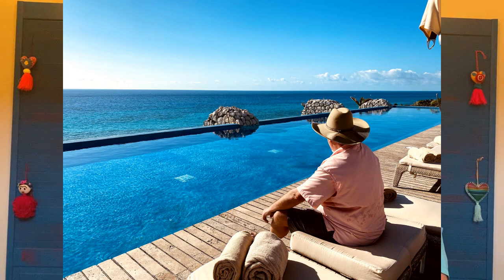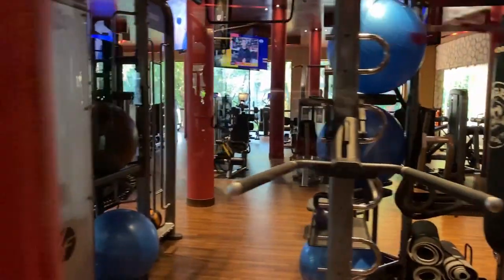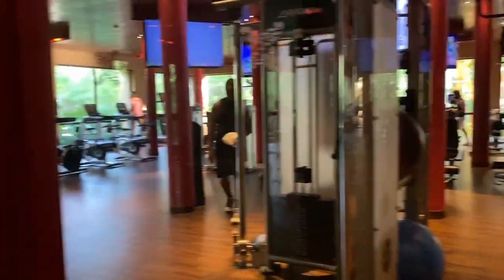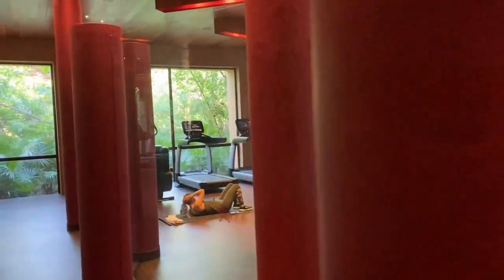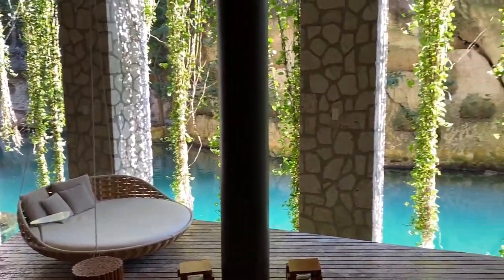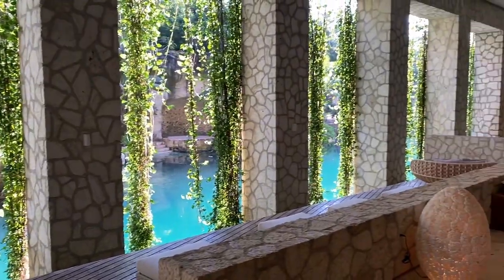And then Agua is a perfect place if you're into wellness or fitness, simply because it's right there by the spa and the gym. And the gym is huge. It's amazing, and very unique, with great views as you're working out. And then the spa, man, I can't even explain that spa.